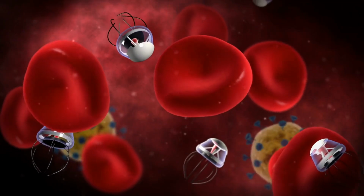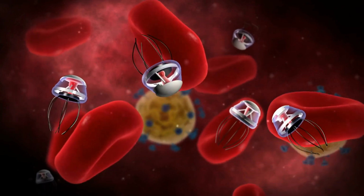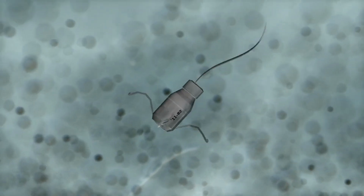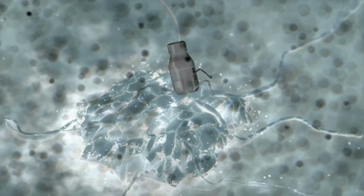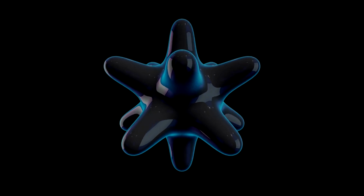Nanobots can be made from a variety of materials, including metals, polymers, and biological molecules. They are often equipped with sensors, actuators, and other components that enable them to detect and respond to their environment. In the context of medicine, nanobots can be programmed to deliver drugs, repair tissues, detect pathogens, and even destroy cancer cells. Potential applications of nanobots in medicine.